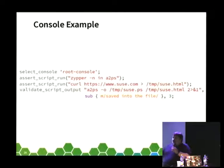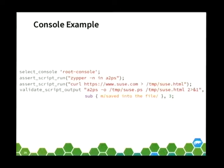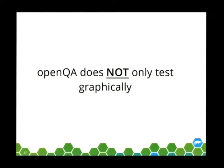So we've already got a little bit of handling there to make sure that the package actually gets installed properly. Then we have another script run here where we're just curling SUSE.com and checking the HTML output. And then we're running a2ps against that, doing a little bit of magic and making sure the thing actually worked properly.